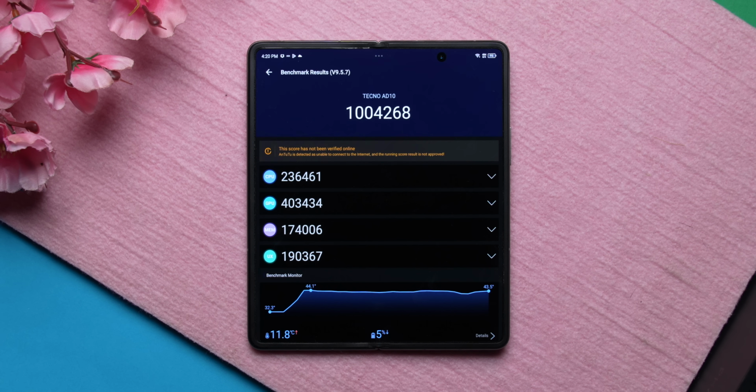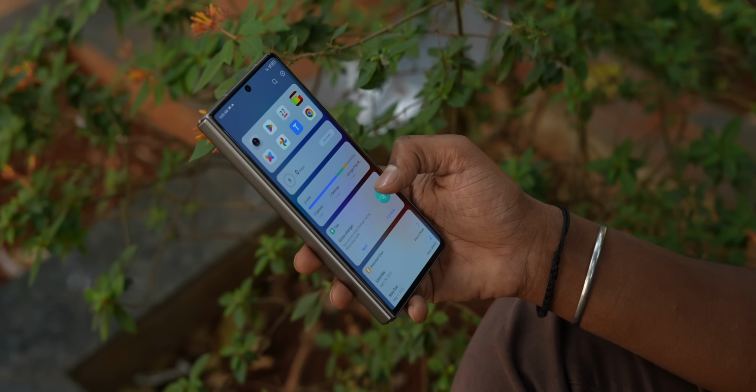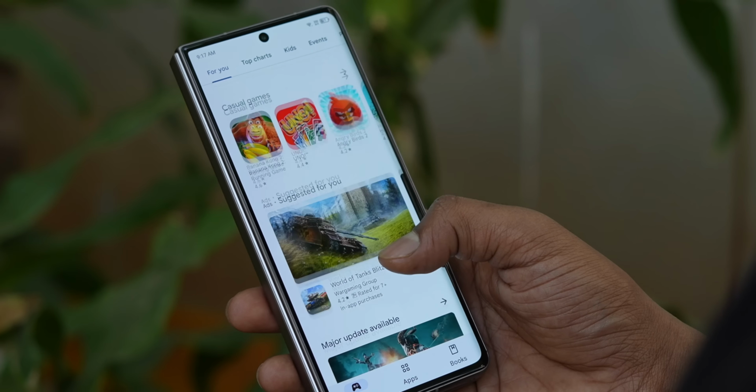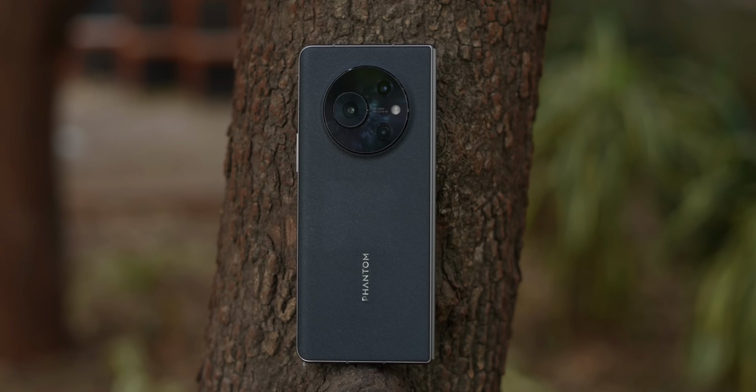And there's a lot of grunt in it to push beyond the 1 million mark in Antutu as well. But what's more important is that in daily usage, when you're using the phone's outer display for scrolling through your Twitter feed, or when you open up the inner display to actually read a book or send out an email, it all functions very smoothly. It's a slick and fast experience, something that I genuinely didn't expect from Tecno because my expectations were low. This is good performance, Tecno.